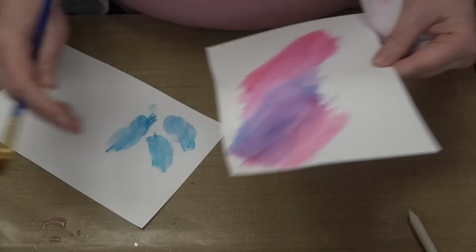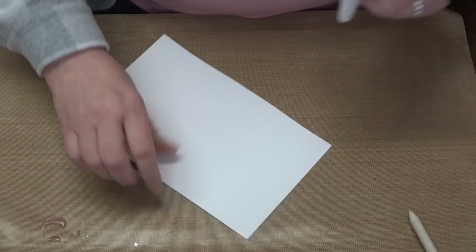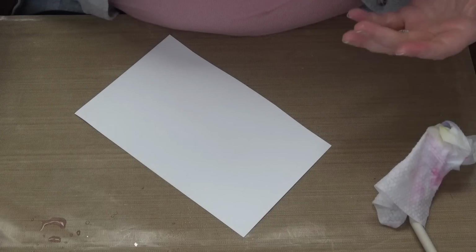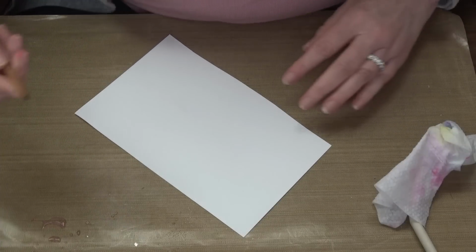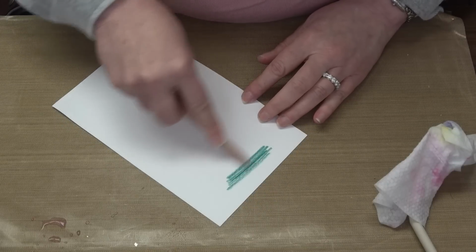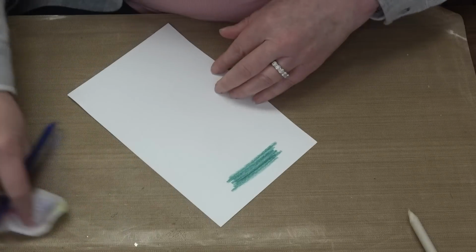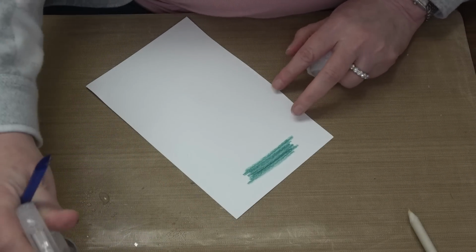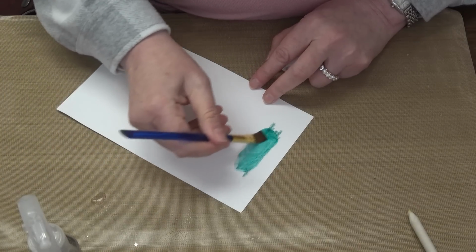They are phenomenal. They also do an amazing job on the coloring, the ombre effect that you can get. So let's take this one. So I've got some nice color there. Gonna use a little bit of water. Turn it into a paint.